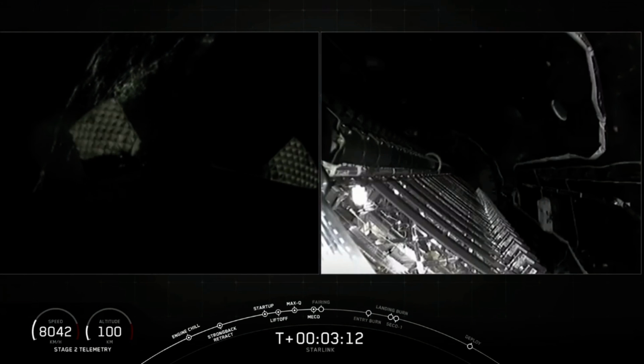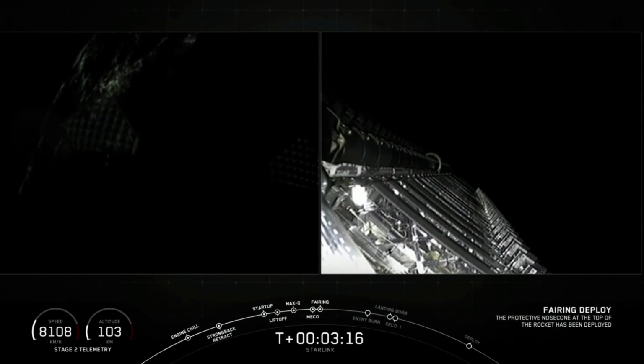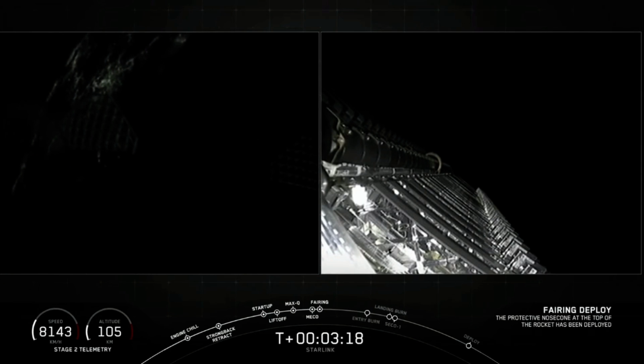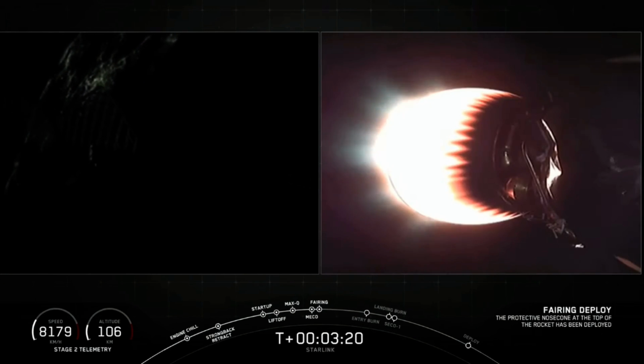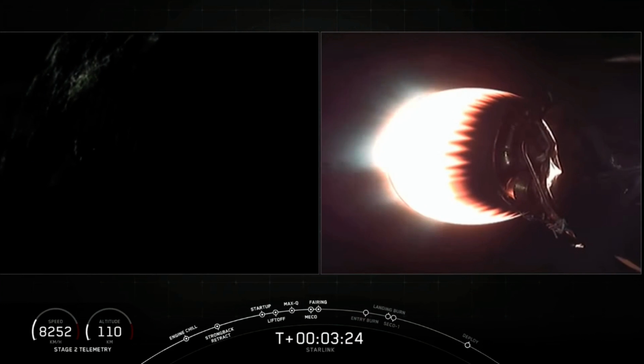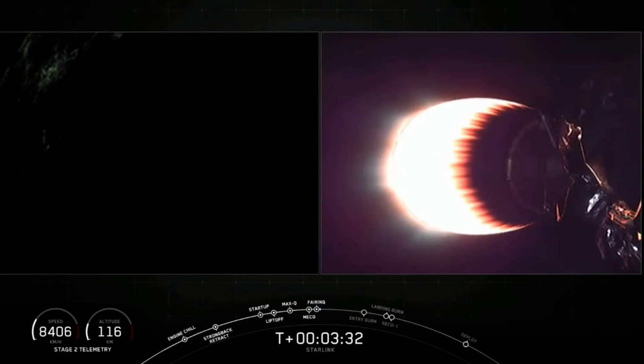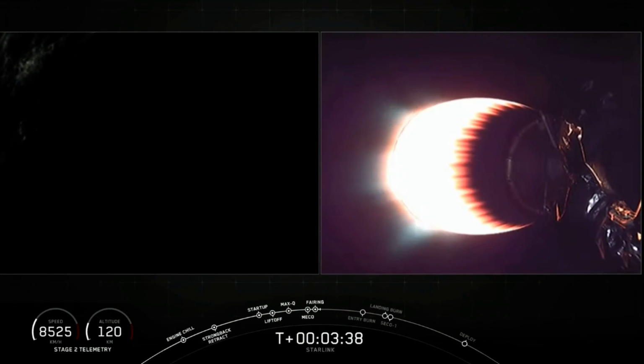Fairing separation confirmed. Beautiful shot there of those Starlink satellites finally getting to see space directly. Now that we're outside of the atmosphere, we don't need those fairing halves anymore, so we'll jettison back to Earth to recover them. As a reminder, we do have our recovery ships Miss Chief and Ghost Searcher waiting at the Atlantic to scoop up both of those fairing halves.